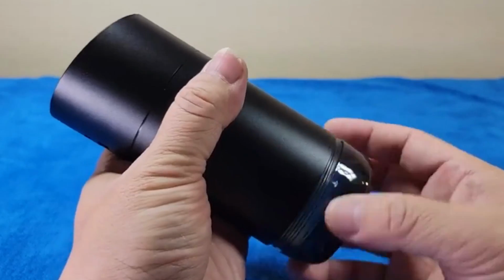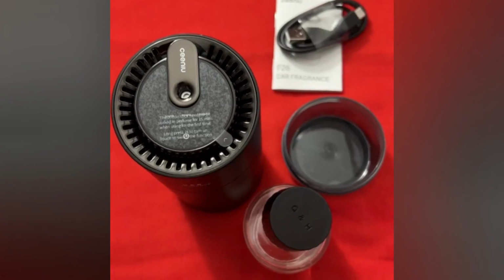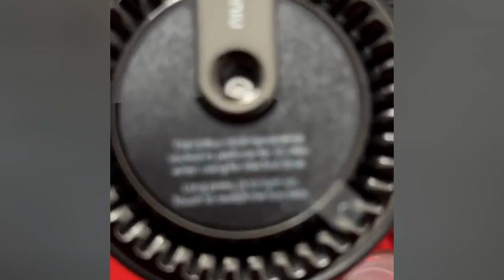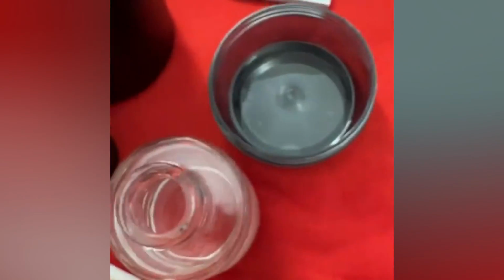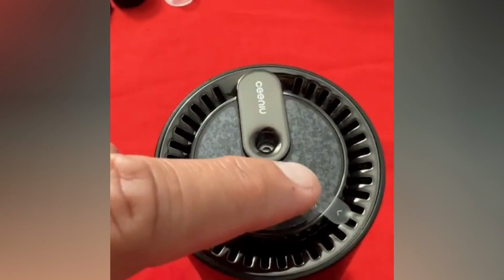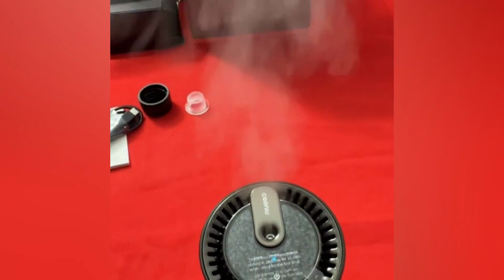It comes with a 45 milliliter long-lasting car freshener for men and an AI car diffuser, so you can choose the perfect scent for your mood and preferences. You can choose from a range of fragrances using the easy-to-use AI control panel. This smart air freshener is also portable and chargeable, so you can take it with you wherever you go.